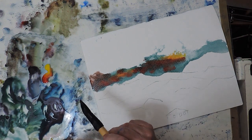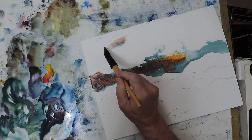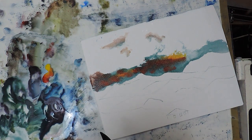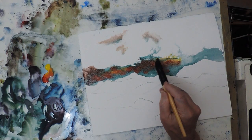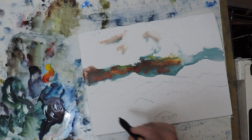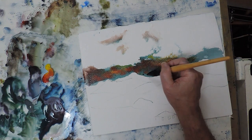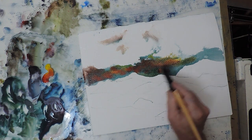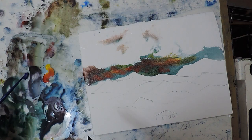So let's see if I can find some wet bits up there and add some more of this dark in one or two places up there. It's probably a bit strong as far as colour is concerned, isn't it? Maybe up there? I don't know. Maybe not. I tend to dull my colours down quite a lot, so maybe I'll be a bit more bold on this occasion and just allow for the colour to exist now.